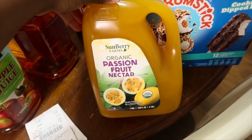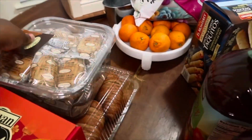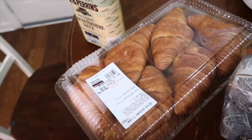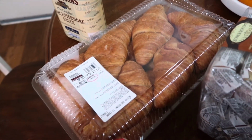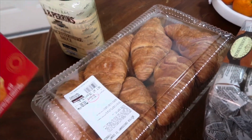Passion fruit nectar juice. Ava picked out this apple juice. And wait, did I show that? Yeah, that's the taquitos. We have some madeleines. And we have croissants. I love, love croissants. I'm gonna try my best to make some breakfast sandwiches out of these and freeze them, but no promises there. I like these just warmed up a little bit with some coffee.